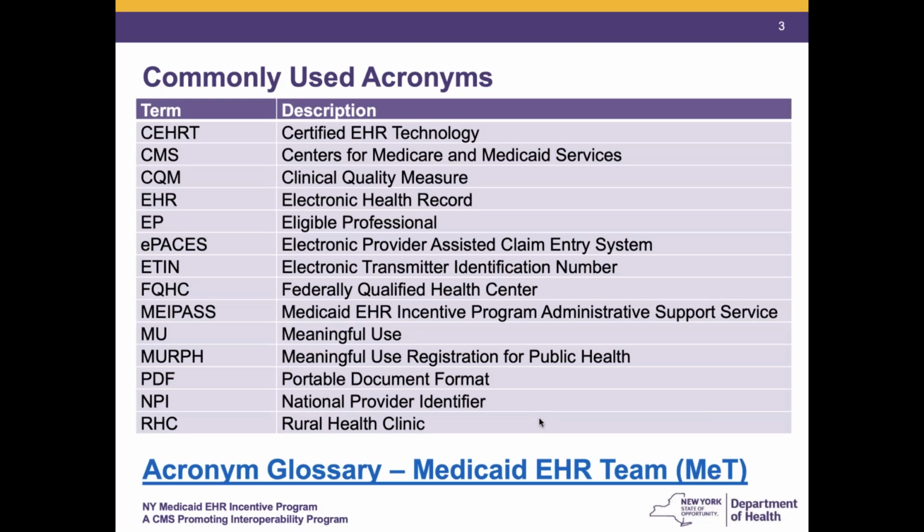Here we have listed some acronyms. We know there are a lot of them, and these are just some of our most commonly used. You can also find an acronym glossary that was created by the Medicaid EHR team, MET, on behalf of and approved by the CMS Medicaid High-Tech team.